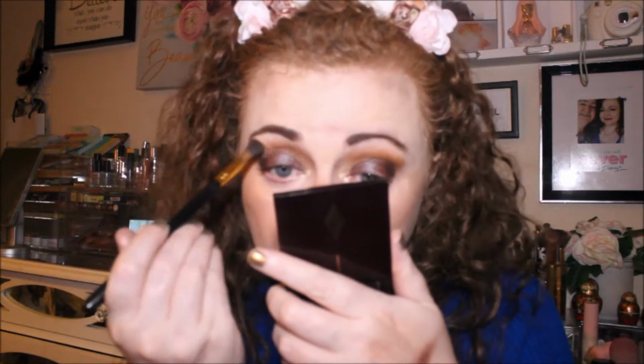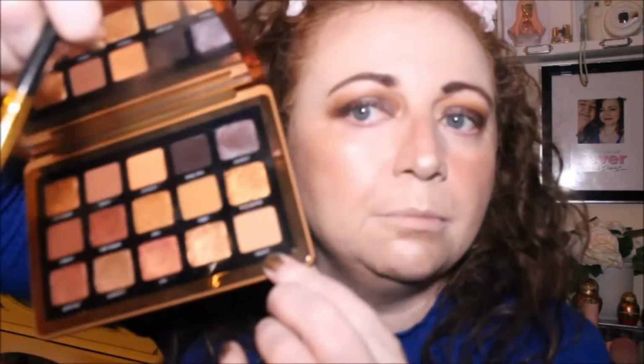That is crap, guys. Really bad. So I'm going in with a Spectrum B07 brush. Let's run it through the colour switch just to blend out everything. I might actually go in with the lighter shade we used, which was Beach, just to blend it all out and make it look a little bit seamless.